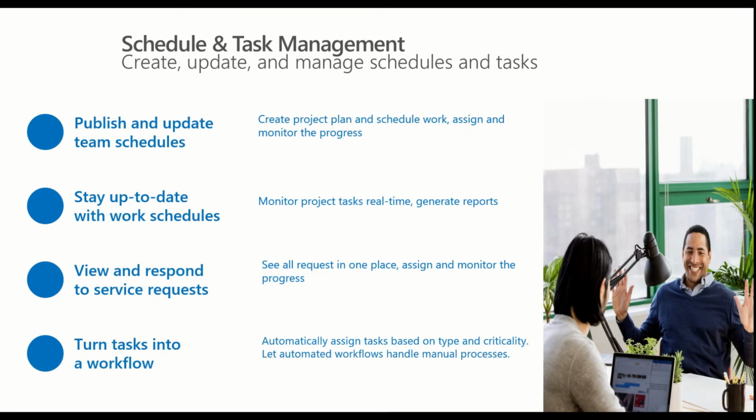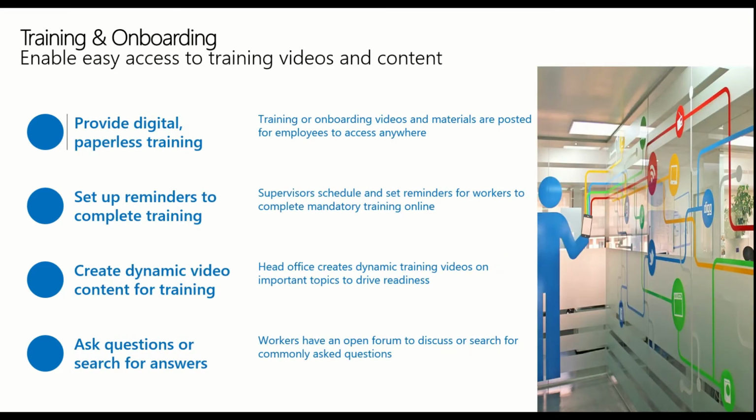With Doc, you'll also be able to manage your projects, tasks, and team schedules and monitor the progress. You'll be able to automate your task assignments and streamline the monitoring process via the creation of workflows. You'll also be able to provide and assign training to all your employees and set reminders for employees to participate, create, store, and even share training content. You'll be able to generate training reports and search for FAQs.